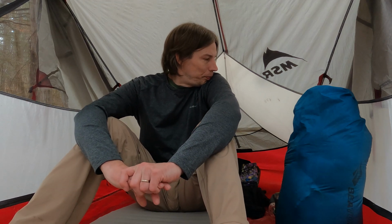I'm just having a hard time getting going this morning. It's now about 9:30, and I'm slowly packing up. I'm just really having a really hard time getting going this morning. Just not motivated, but slowly packing up. Gonna eat a little breakfast, and then we'll get back on the trail. We got about at least 12 miles to do today.